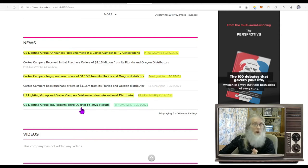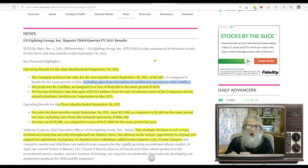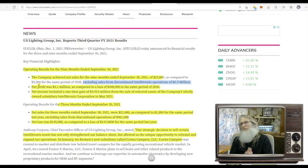Now, this one here I want to look at because it has some pertinent information. So these are the financial results for the last third quarter, and we're going to look at the last 9 months, that is from January to September of 2021, and we're going to compare that to the same months in 2020. Now, this is interesting and even a little mind-boggling. Last year, between January and September, they made $23,000. I know, it ain't very much. But when you consider that the year before the same 9 months, they only did $2,000. So it's a big jump.